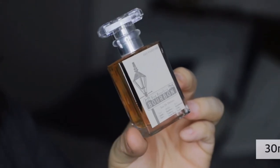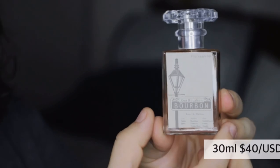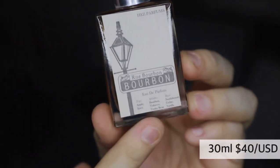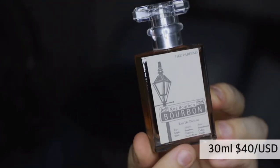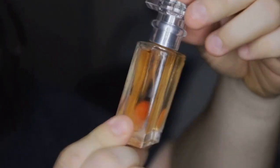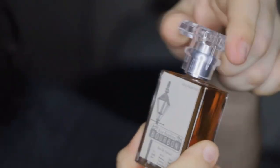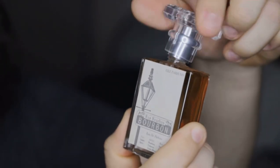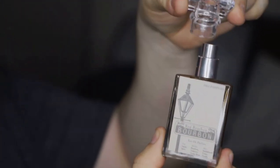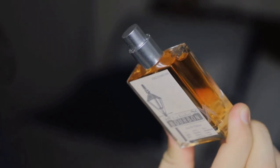As for the bottle itself, it's a 30 milliliter bottle, and if you zoom in closer, you can actually see the note composition of the perfume, which I find to be very hefty and very handy. Something negative to say here is that the plastic cap on this perfume is to be improved, as I always struggle trying to take the lid off. Nevertheless, it's a very nice first execution. I love the presentation. I like the bottle. I love the fragrance juice, and I like it.